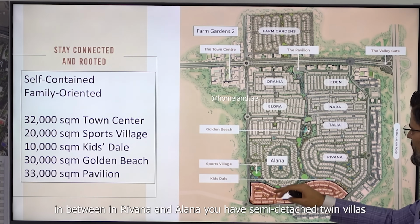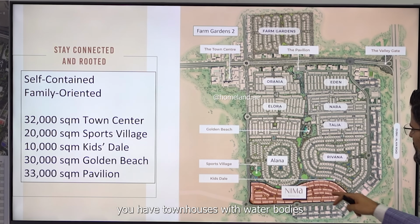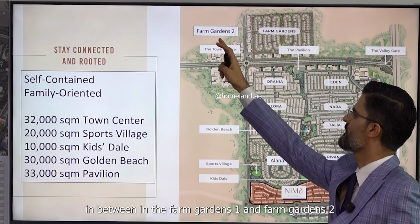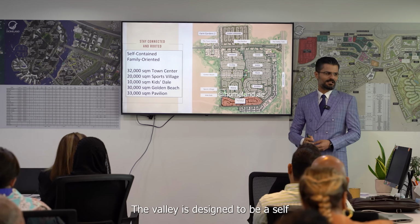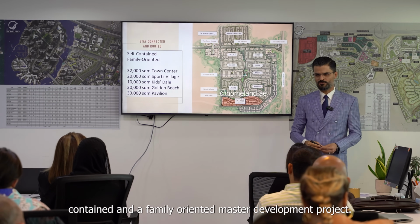In Rivana and Alana, you have semi-detached twin villas. And in Nema, you have townhouses with water bodies in between. In the Farm Gardens 1 and Farm Gardens 2, you have independent villas. The valley is designed to be a self-contained and a family-oriented master development project.